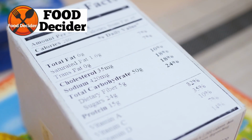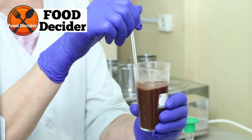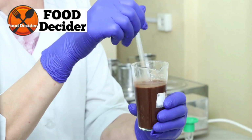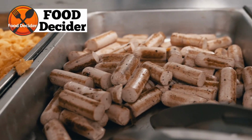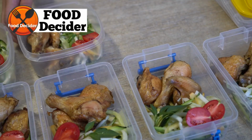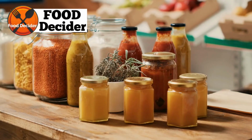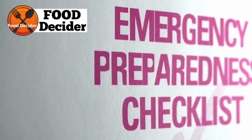Third, implement a rotation system. Mark purchase dates on every can and rotate every few years to ensure freshness. Fourth, inspect regularly for dents, leaks, or rust. Compromised cans can spoil or become downright unsafe. Most canned meats last 3 to 5 years unopened. By storing them in optimal conditions and rotating your stock properly, you can ensure your emergency pantry remains reliable and ready when you need it most.